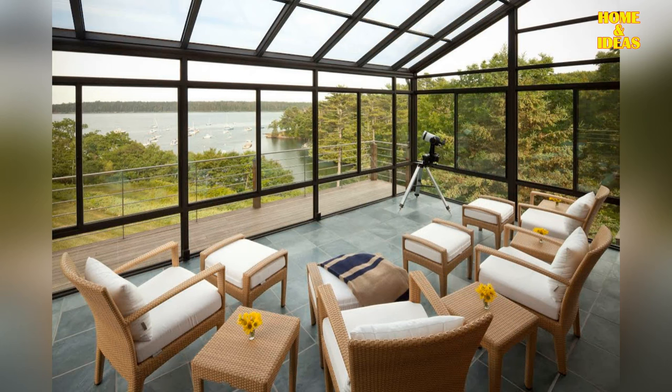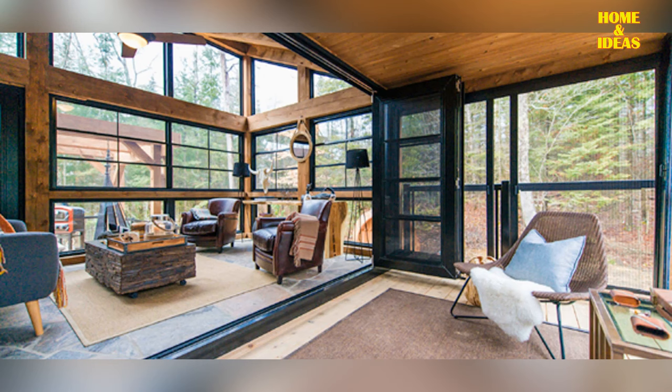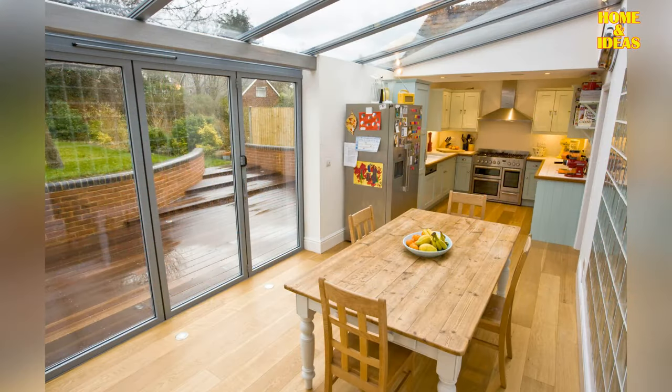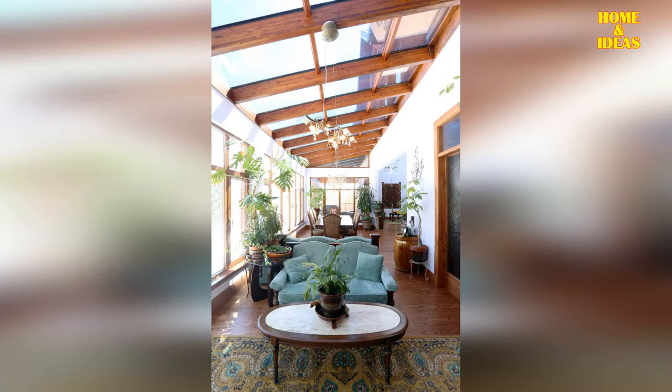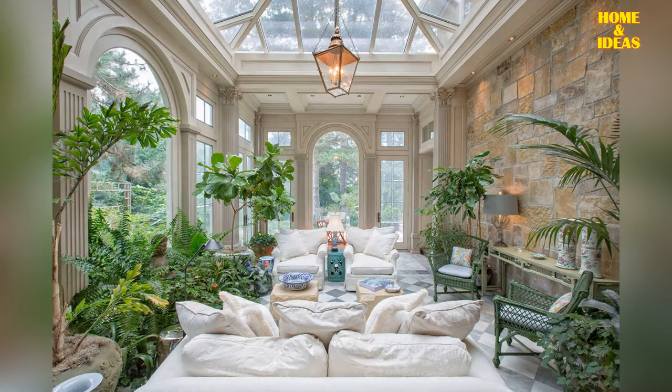Sunrooms offer a versatile space that bridges the gap between indoor comfort and outdoor ambiance, making them popular additions to homes. When it comes to sunroom design ideas, maximizing natural light is key. Large windows or even floor-to-ceiling glass panels can be incorporated to let sunlight flood the room, creating a bright and airy atmosphere.